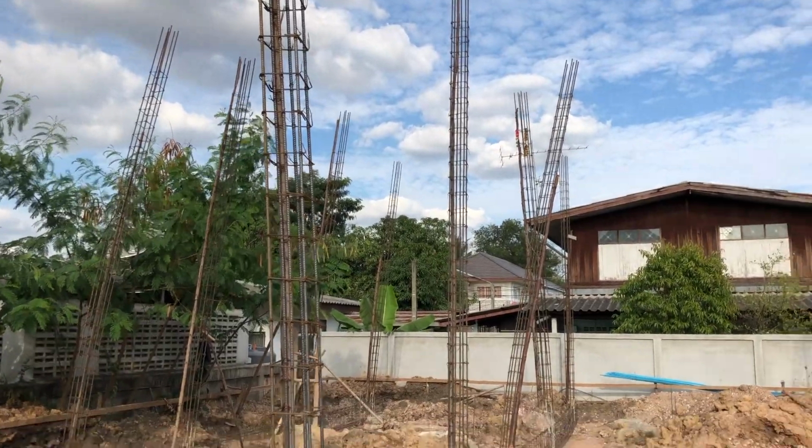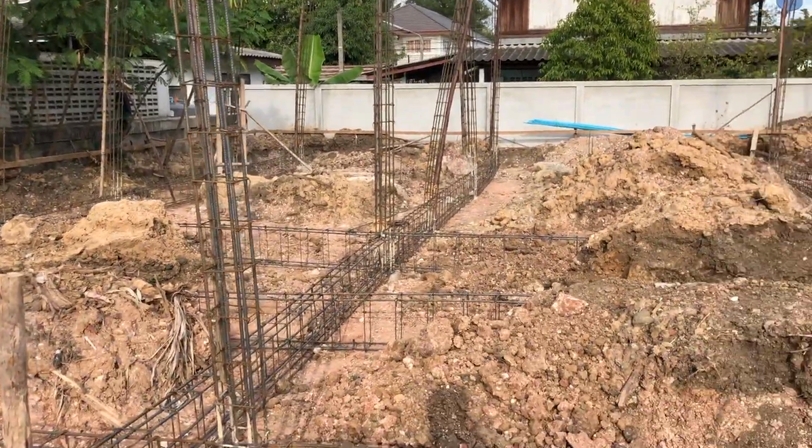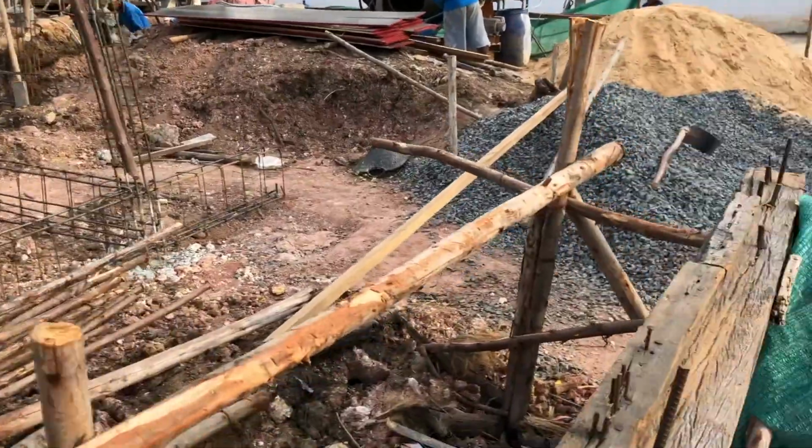Still crazy the way they all point different directions. But that's okay, they haven't got to that part yet. They're still doing the bottoms now.